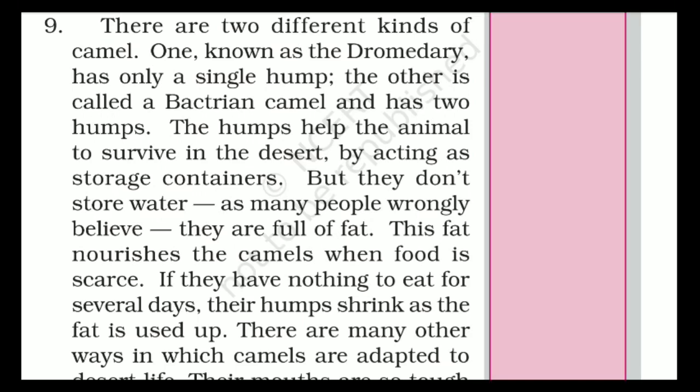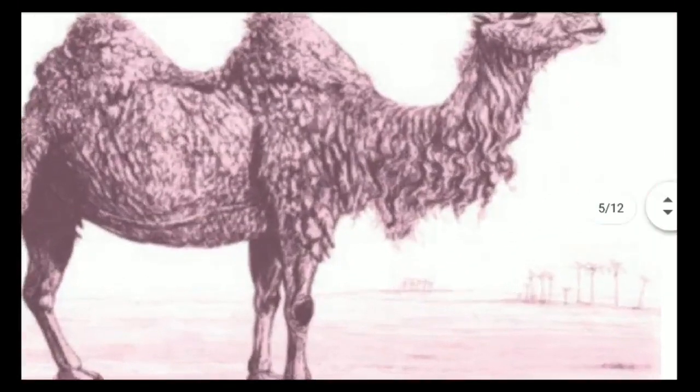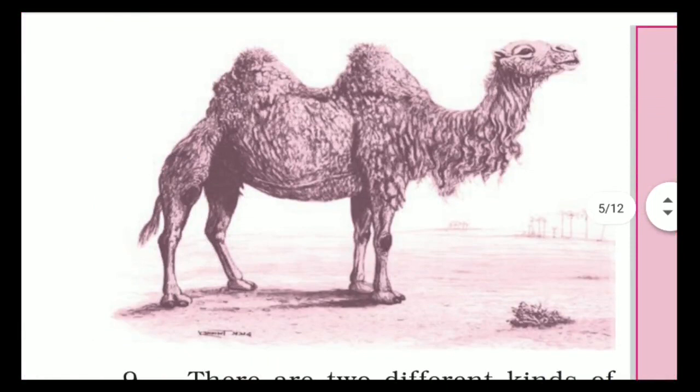What is that hump? Have you seen a camel? You can see some V-like structure on the body of the camel. Okay, you can see two V-type structures on the camel's body, right? These two are considered humps. The one that has one is called a dromedary. We can hardly see that type of camel. And the camel which has two humps, we say it is a Bactrian camel. Okay.